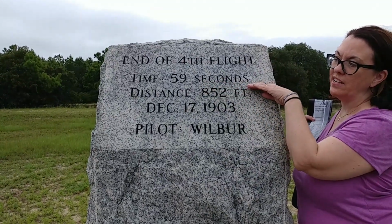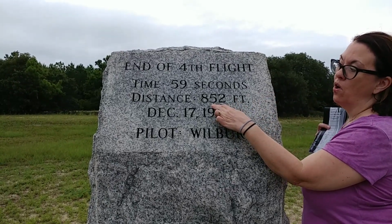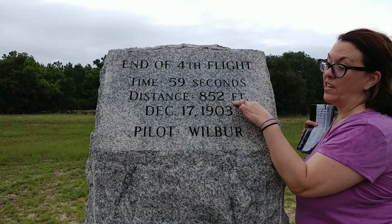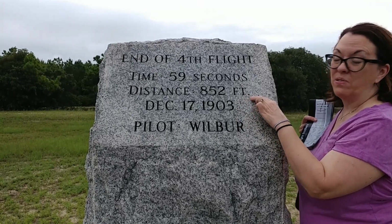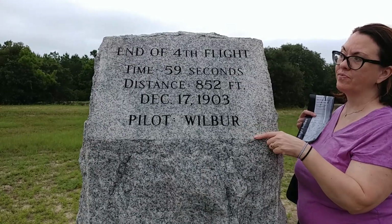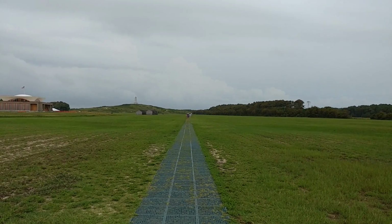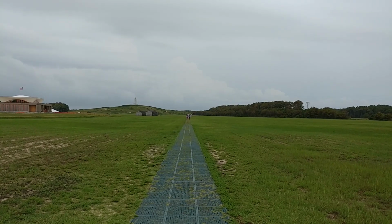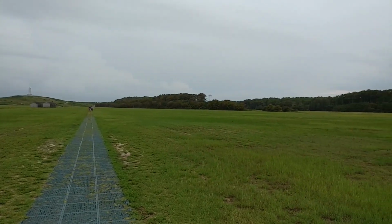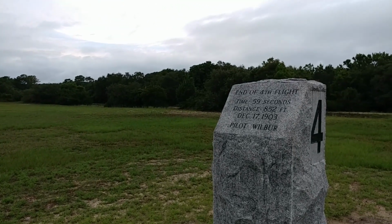The time is 59 seconds, so a similar time. The distance though is 852 feet. So you can see that was why it was a long walk, a big jump in between, and Wilbur was piloting. Cool. As you can see down there where those people are is where the first, second, and third flights took place, and if you can see the ground covered to the fourth flight.